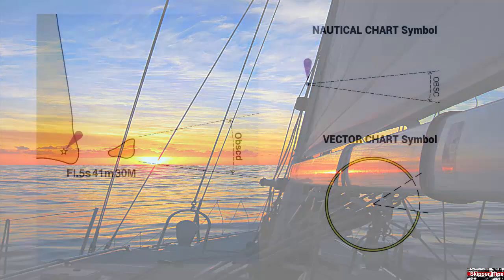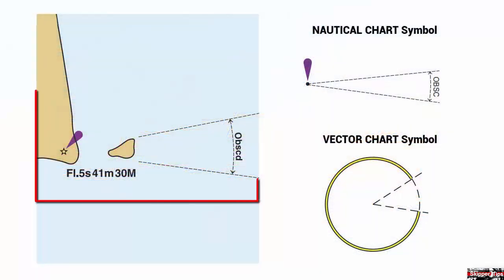In this excerpt from chart number 1, note the flashing white 5-second light that stands 41 meters above sea level and is visible for 30 nautical miles on a clear night. This all-around white light will not be visible within the arc, shown by the two dashed lines. The cartographers have abbreviated the obscured sector with the letters OBSCD. This sector of darkness covers the dangerous island to the east.